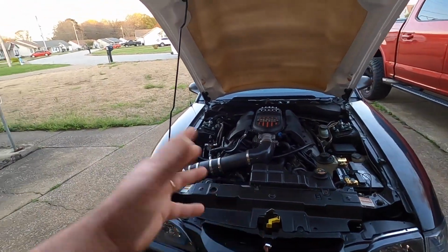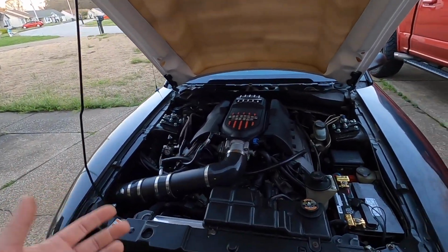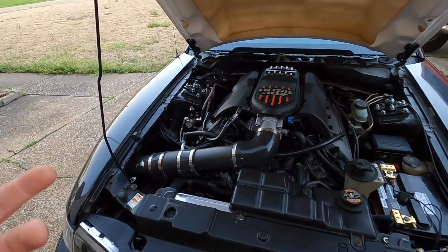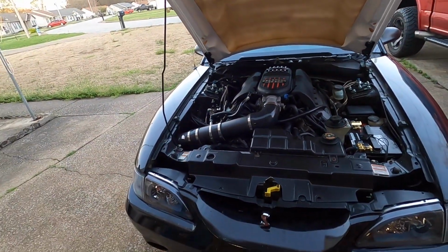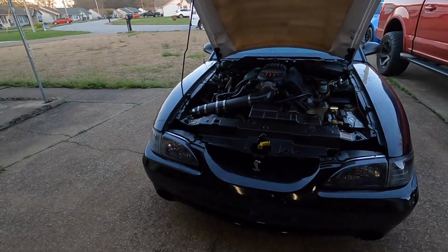If you get a 96 up GT, Cobra, whatever, you already got all the stuff in there. You already got the hydro boost set up for the power steering. Whereas if you get a Fox body, you kind of got to go through and buy all that stuff. You get a 96 up Mustang, and then you got all that stuff. And the SN95s, a lot of people don't like them. I love them. And I don't know why.